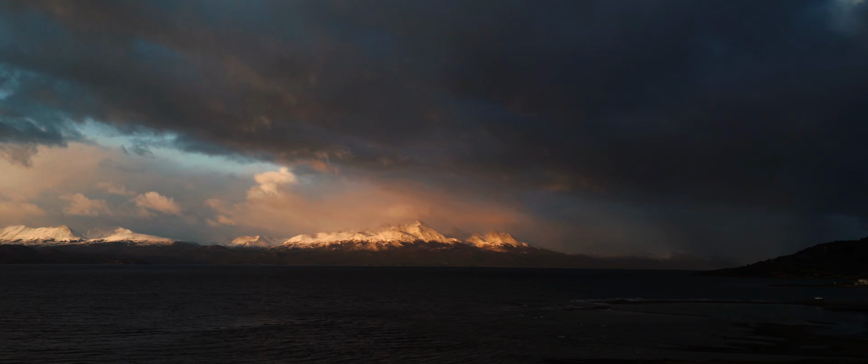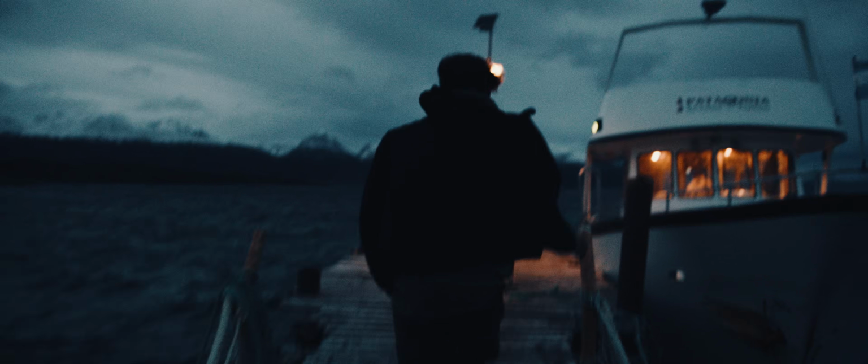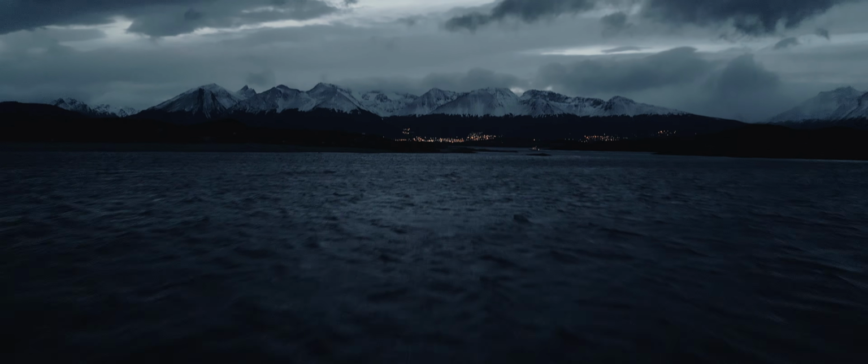But what's maybe most impressive is its low light capabilities. With an f-stop of 1.7, you're able to film until late after nightfall.